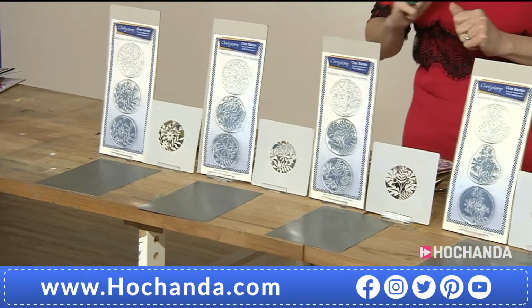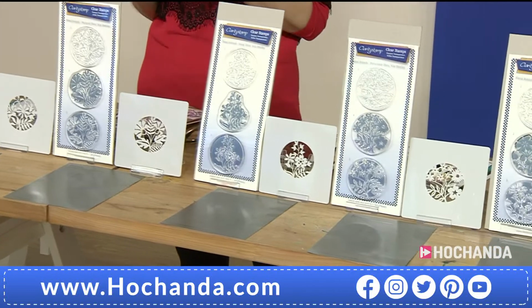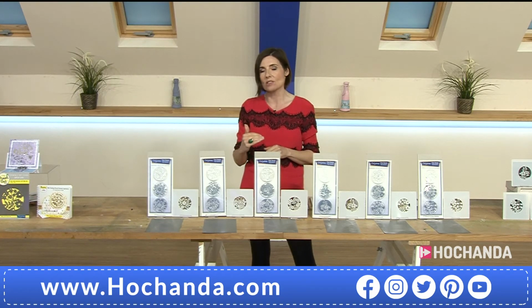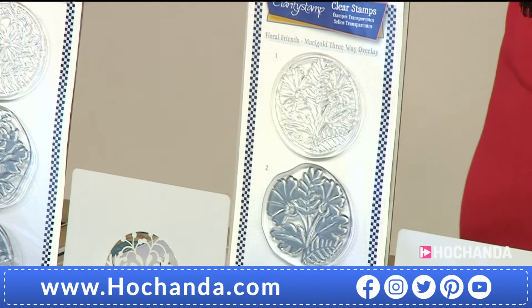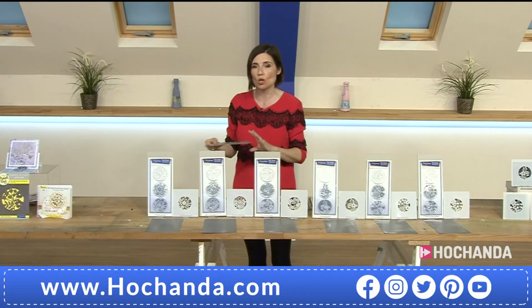Now, you also get a stencil with your stamp collection as well, and Barbara is going to be explaining all about how it works as a system in a few moments' time. But if you have a look, you can see that you've got this layering thing going on again. So you've got the sort of basic platform, and then you've got the one over the top, and then another one, which gives you that intense kind of finish, and you can use it to create your shading.